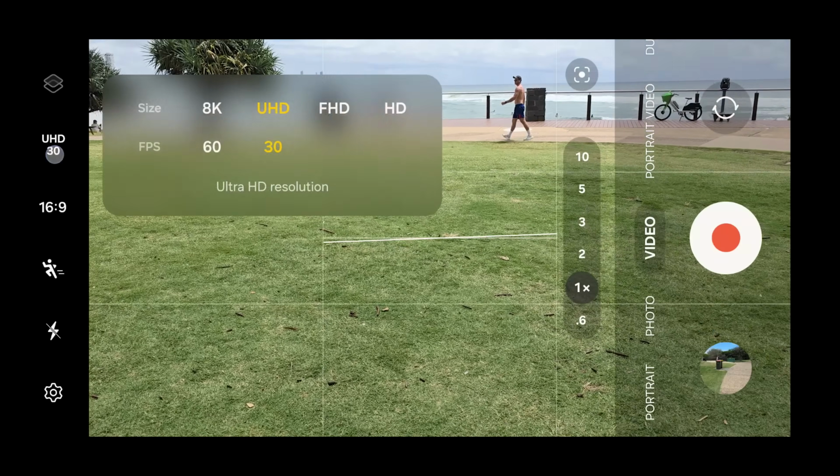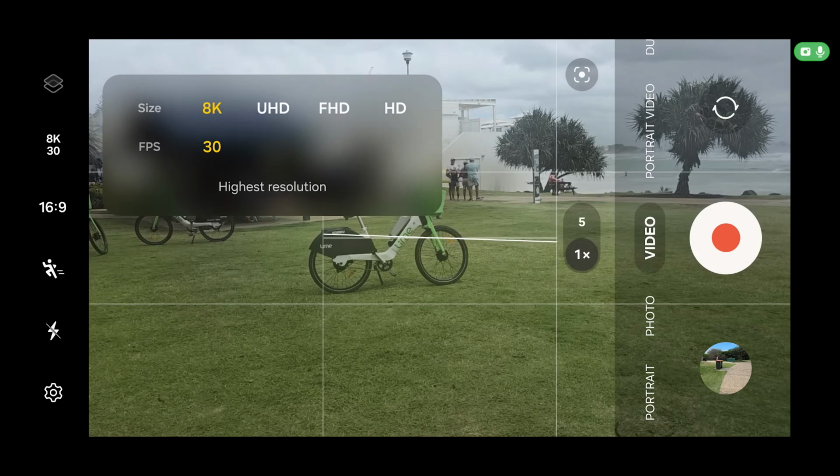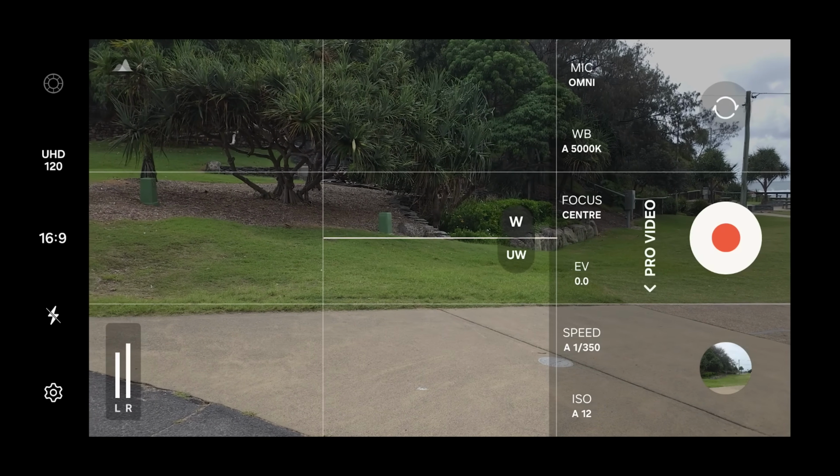And then there's video, which is another example of people straight away giving the win to the iPhone. And I get it. From an output perspective, Apple definitely focused heavily on video. But in saying that, Samsung has crept up and their video capabilities are really close to the Apple experience. You've got all of the resolutions you could need, all the way up to 8K 30 in both 1x and 5x, and then 4K 120 in Pro Video mode. And like I said, you've got options like Pro Video mode and Portrait Video mode, which give you the capability to record different styles of things. The flexibility is there with the S24 Ultra.